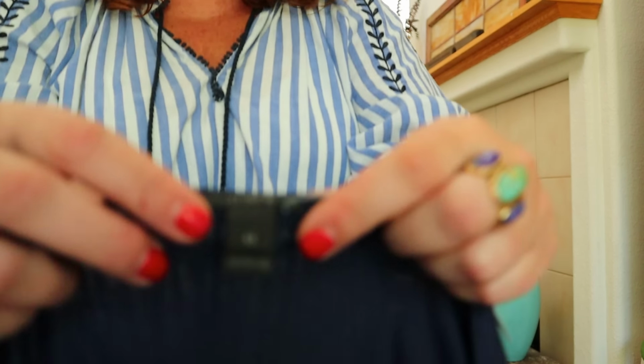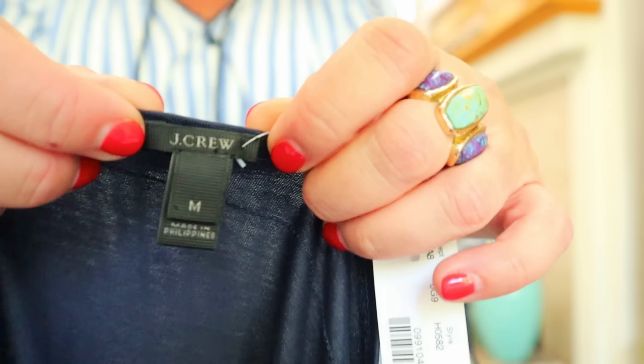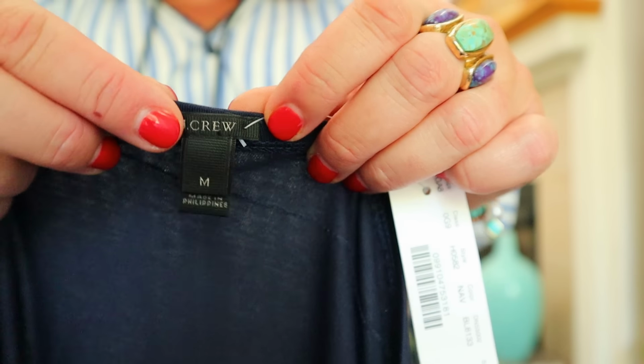I have a lot of Lululemon in this haul, which is always so exciting. It's in here somewhere. I got a couple handbags. This is a new tag black label J.Crew. There's many different lines of J.Crew. This is one of their higher end lines, that black label.